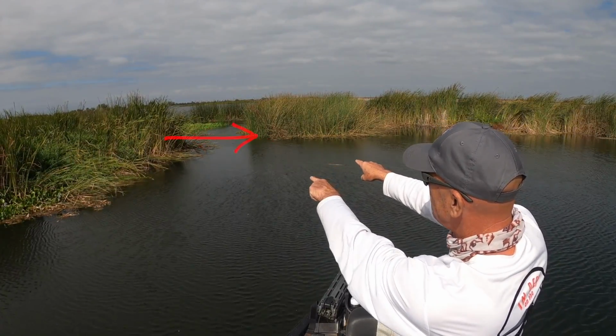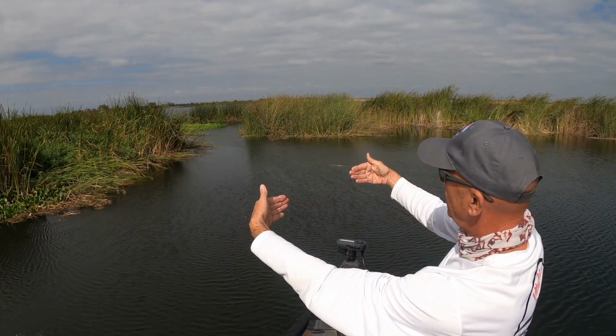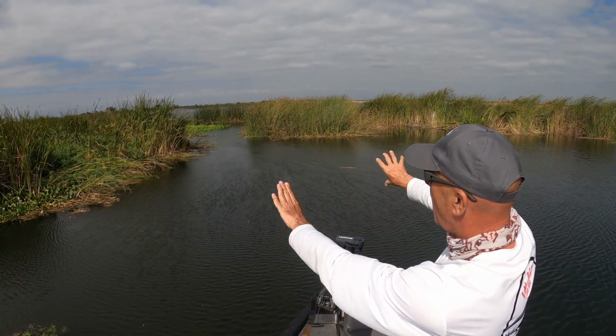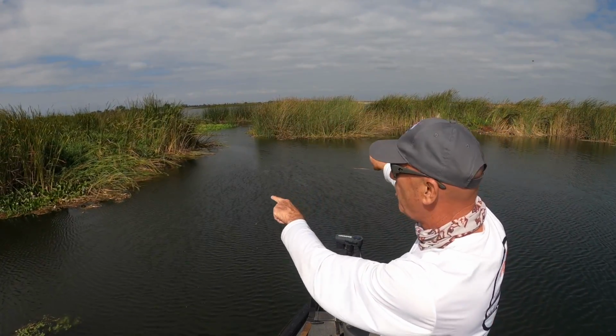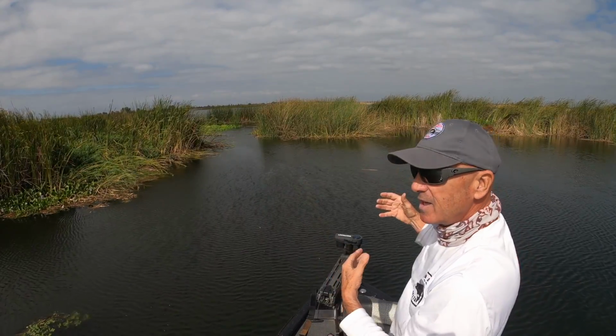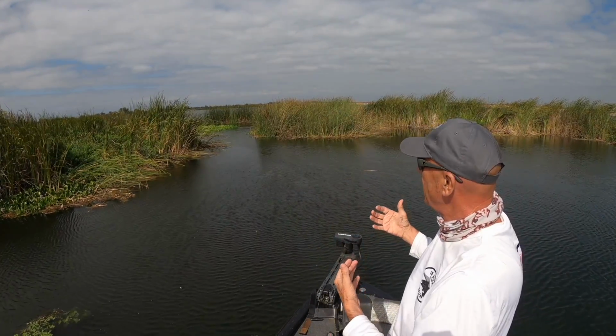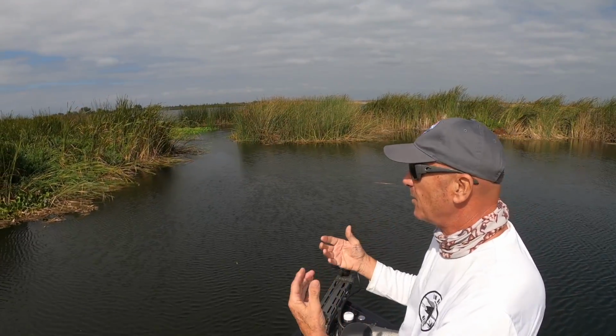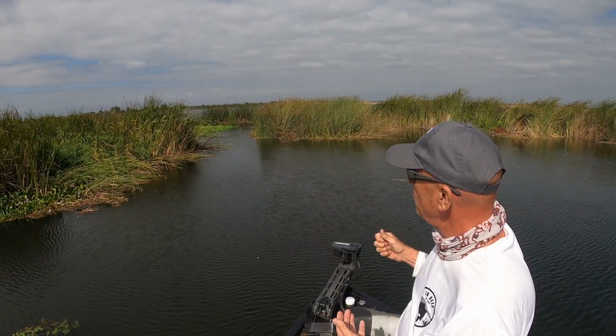You've got 2 points. Those points are cutting a break in the current. So a lot of the big bass may be just off to the edge on each side of this point, looking in to see what that current is bringing down as far as crayfish, bluegill swimming around there, any type of baitfish that may be getting pushed through there.